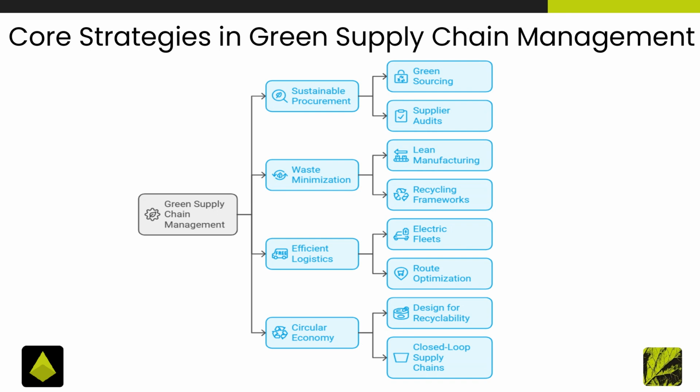Efficient logistics are enhanced by using electric fleets and optimizing routes to lessen carbon footprints. The circular economy approach emphasizes design for recyclability and developing closed-loop supply chains to extend the life cycle of materials and products. Each strategy contributes significantly to minimizing environmental impact while boosting productivity and cost efficiency.